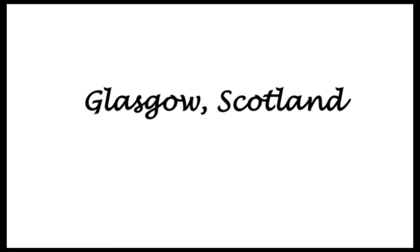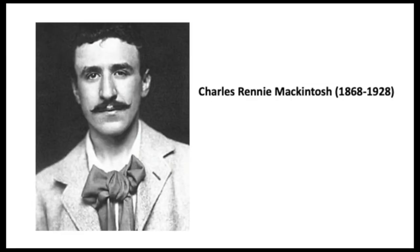Art Nouveau in Glasgow, Scotland, tended to be more restrained than we've seen in Paris and in Brussels. Overall, it was more rectilinear than curvilinear, although sometimes curvilinear and rectilinear forms would be combined. And the name most associated with Art Nouveau in Scotland, and specifically Glasgow, is Charles Rennie Mackintosh.